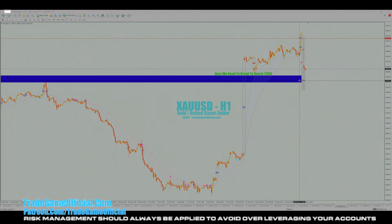I'm going to call that what that is, all right? And that's that for that. So that's my gold prediction. I would sell at 1946 and I would buy at 1955. It's that simple. I'm not going to complicate it any more than it is.